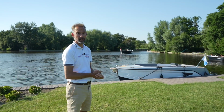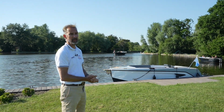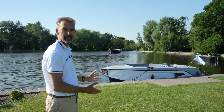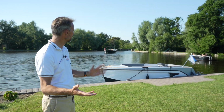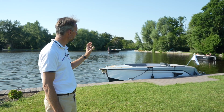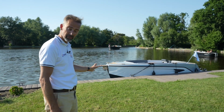Today we have with us this beautiful Alfastreet Marine 21 Open. A really nice and also interesting boat because it's fully electric, and we have become a dealer I think last November. So we're not a dealer for that long, and we don't have much experience with boats like this, especially in electric versions. We've just driven it here.